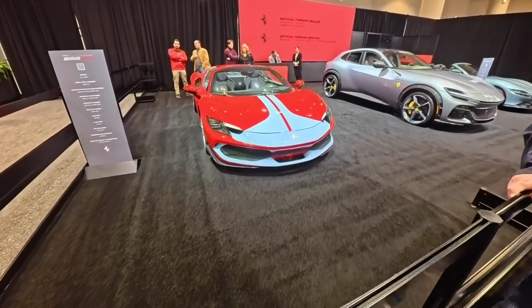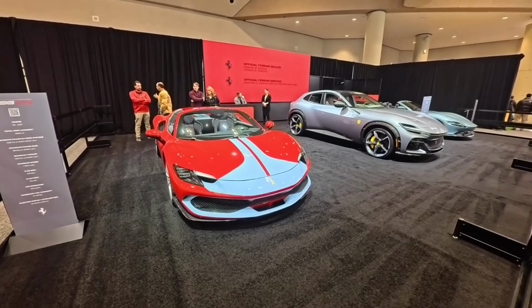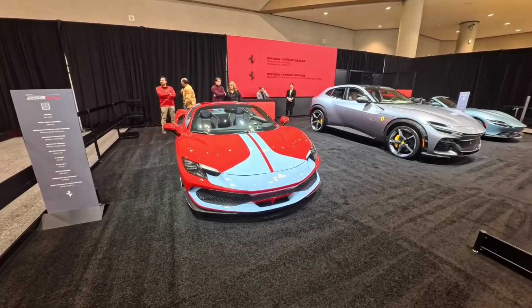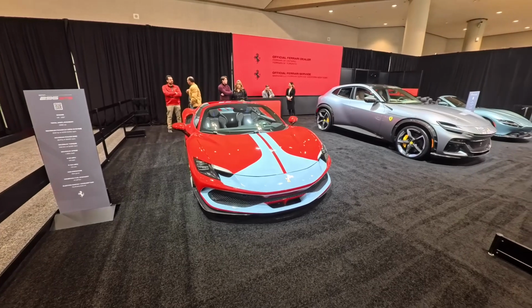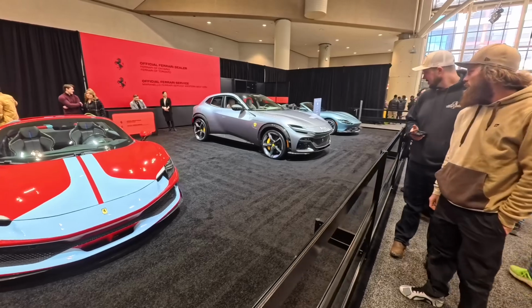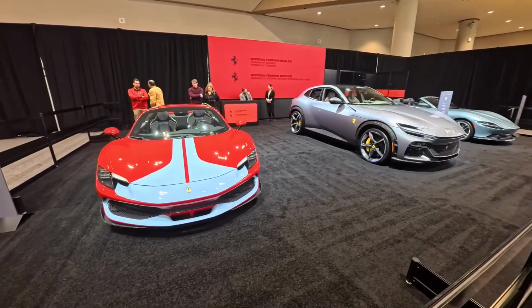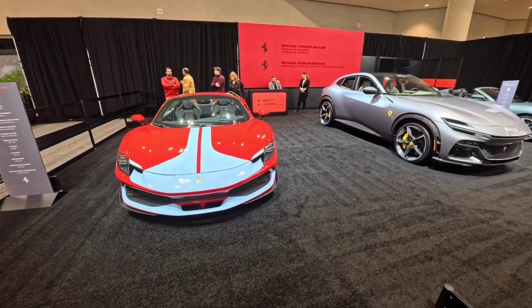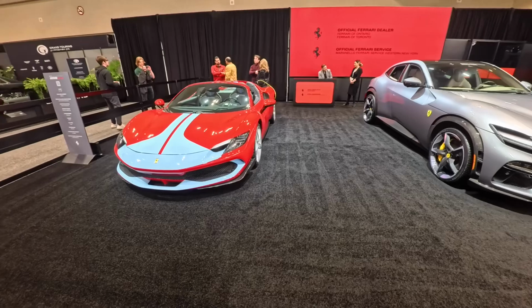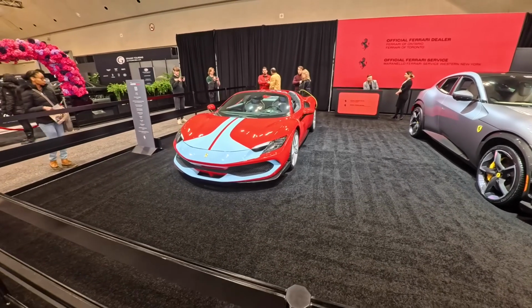Cannot have an international auto show without the Prancing Horse, Ferrari. Very, very nice. So we have the 296 GTS right next to the Purosangue. I think I butchered that, but you know. Nonetheless, this is very, very cool. I love this blue right here. I'm not sure of the name of this blue. If you guys do, let me know in the comments below. That is really, really nice.